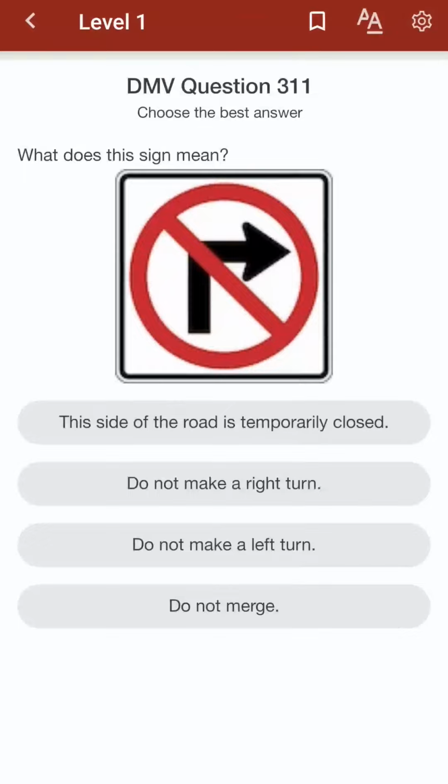Question 311. What does this sign mean? Answers. A. The side of the road is temporarily closed. B. Do not make a right turn. C. Do not make a left turn. D. Do not merge. The correct answer is B.